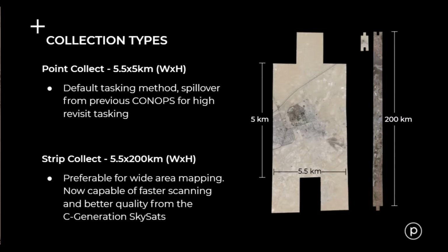The 2 collection types we have are the point and strip collect. The point collect is a 5.5 by 5 kilometer, 25 square kilometer collection, and the strip collect has the same width, however, with a 200 kilometer length.